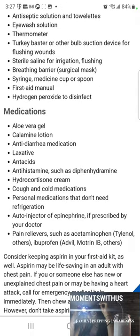Calamine lotion is great for poison ivy, certain rashes and things on the skin. Anti-diarrhea medication, believe it or not, is something you should have in your stockpile. I will also include some of those little packets of electrolyte powders, just to have on hand, because if you have severe diarrhea or throwing up, that will cause you to be dehydrated. So definitely something like that.